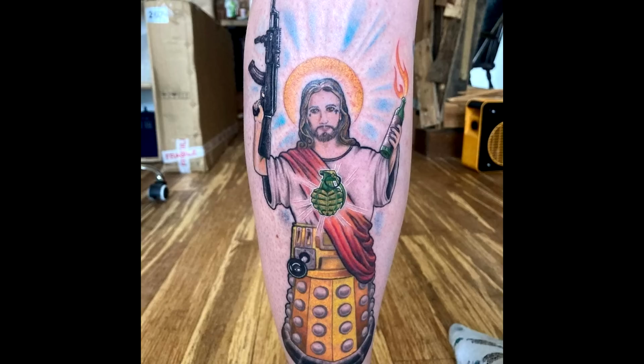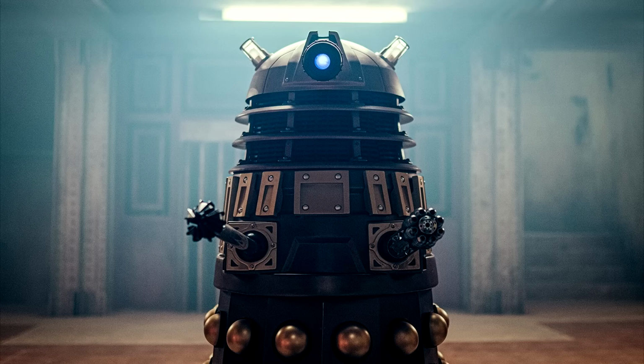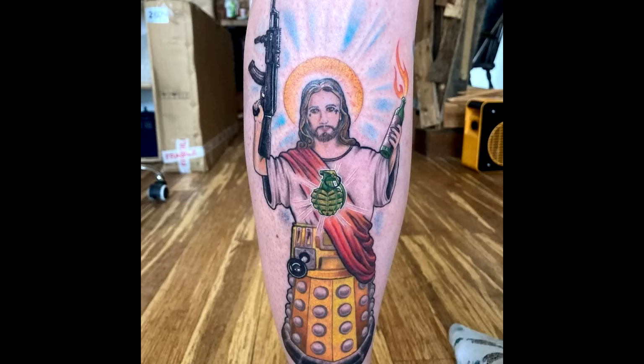Dalek. If you don't know, if you're not a Doctor Who fan, a Dalek is one of his main nemesis. Just a species of alien that wants to basically kill everything else in the universe so that it's the only thing in the universe. And Jesus coming out of one. So maybe Jesus took over the Daleks and they'll be good now. Or maybe you're trying to do some comparison between Daleks and Jesus. Or maybe I'm thinking about it too hard.